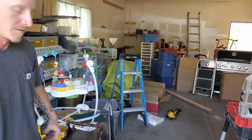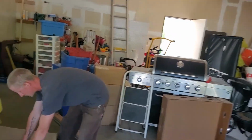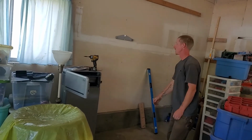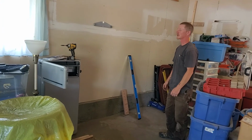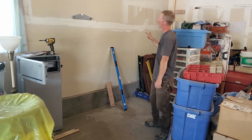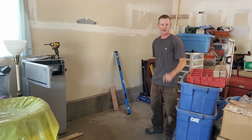Let's walk over where I can see it. Okay. Sorry. Yeah. We're going to be mounting these SolarEdge inverters here on this wall. Okay. And we'll be running all the DC from the roof down to the inverters. Okay. And there's the DC battery right here. We'll be connecting that to one of the inverters. Okay. And then all the AC will be going over to your main service panel to that hub.